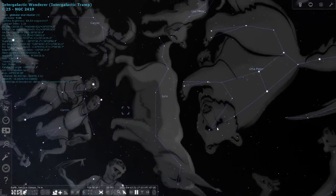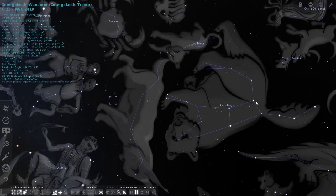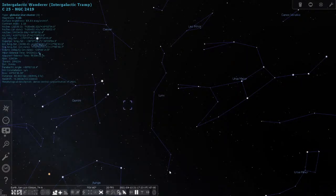Here, let me get the Big Dipper in so people can see how it's oriented. There's the Big Dipper, right over there, an asterism in Ursa Major. But the Lynx, you can see it kind of wanders along by itself. And no real bright stars. There's nothing, no bright stars in it. There is that one object that we covered. We talked about it a long time ago.